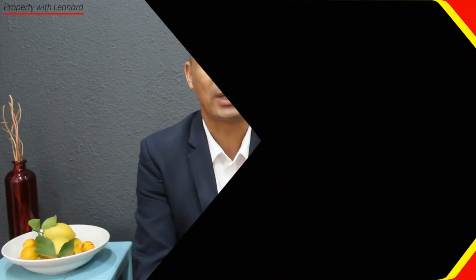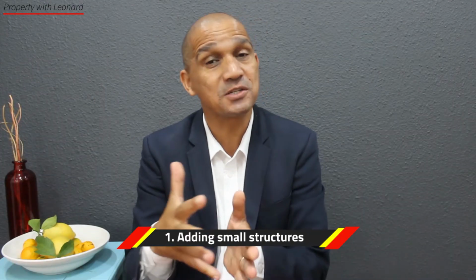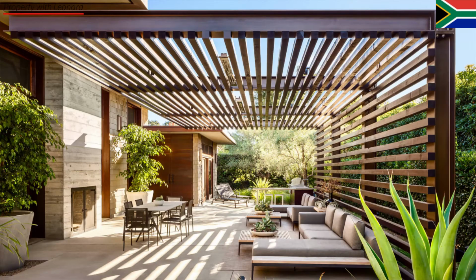So the first one that I would like to discuss with you is adding small outdoor structures. It can create a certain amount of buyer's appeal and does not require council's approval. For example, tool sheds under 10 square meters, children's playhouses under 5 square meters, greenhouses under 15 square meters, and pergolas.